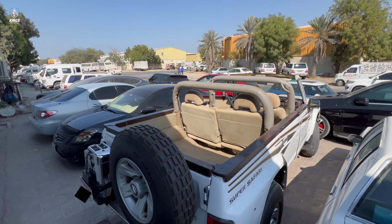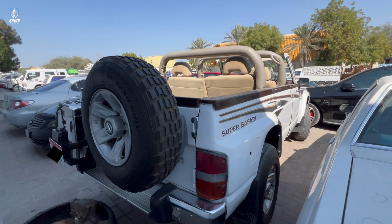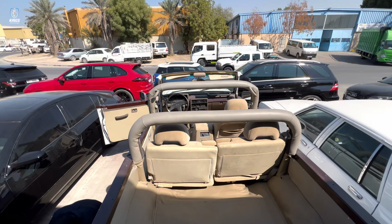Take a look at this legend, a 1996 Nissan Super Safari, a true off-road icon brought to us in need of a full transformation.